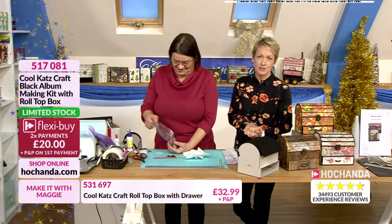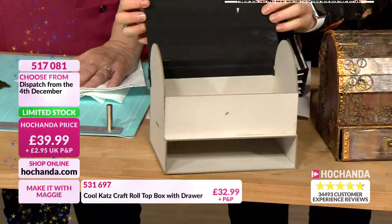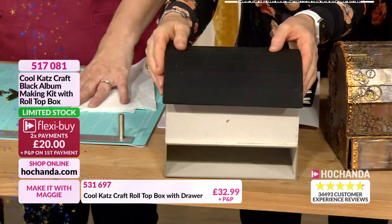Probably so. My Jack Russell. And the little chihuahua that we're looking after today as well, Archie. Actually, Archie might fit in there with the lid open and stay open. A little pet bed, as long as you don't close the lid, of course. Oh, that'd be sweet, wouldn't it? That'd be very sweet.